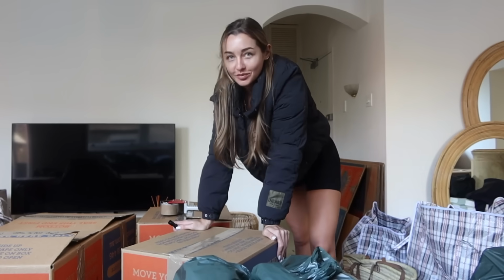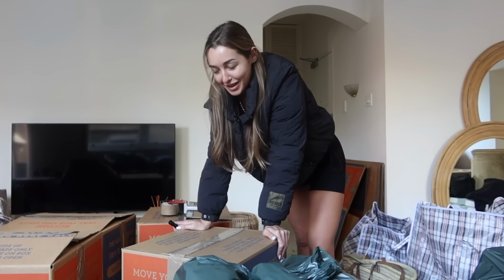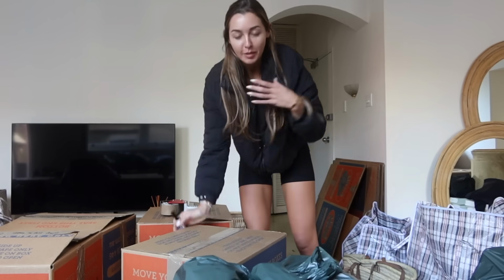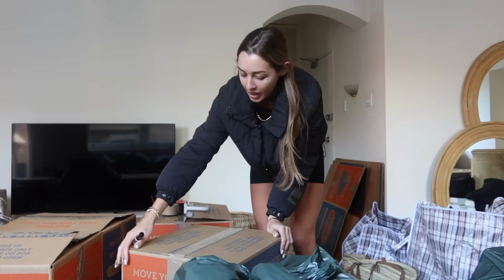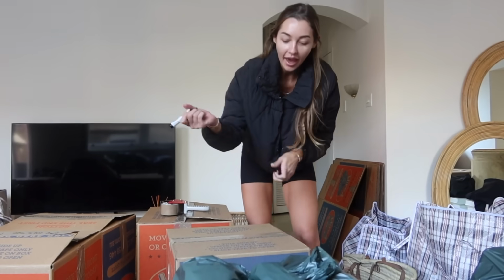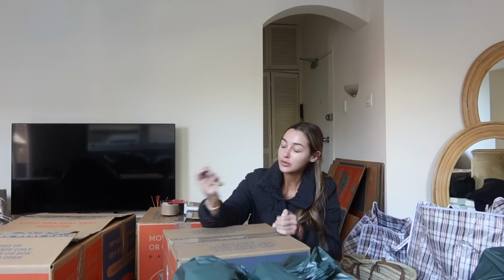I kind of want to buy the people that bought this house chocolates and leave them flowers, but I don't know if that's kind of creepy. I feel like that's probably inappropriate, so I probably won't do that, but I'd love to just say, welcome to the best apartment. It holds so many good memories.